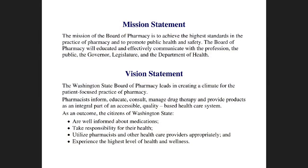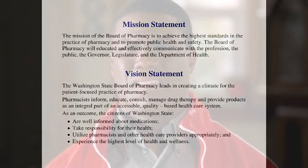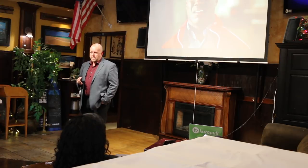Or we have people that put this kind of stuff on their website. A beautiful mission statement. Let me read it to you. The mission of the Board of Pharmacy is to achieve the highest standards in the practice of pharmacy and to promote public health and safety. The Board of Pharmacy will... Are you sleeping already? This is awful. And this is why we get things like that. We're looking at this website, like, what the heck is this stuff? That makes absolutely no sense. Nobody, and I mean nobody, reads this crap.